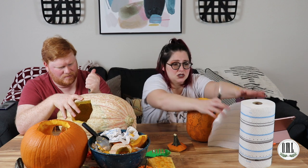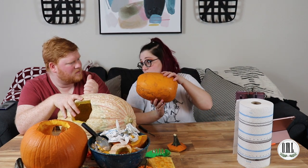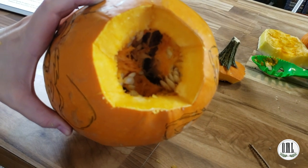Ew. Gross. Y'all's are slimy. My guts weren't this slimy. Ew. Look how much is inside of Winnie. Oh my goodness. Here, you got two paths. Which path do you want to choose? You got this one, but you got this other one.